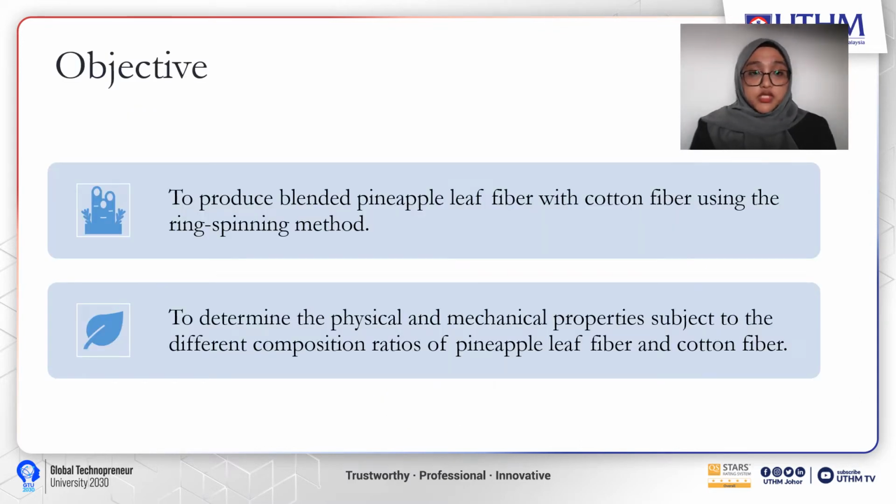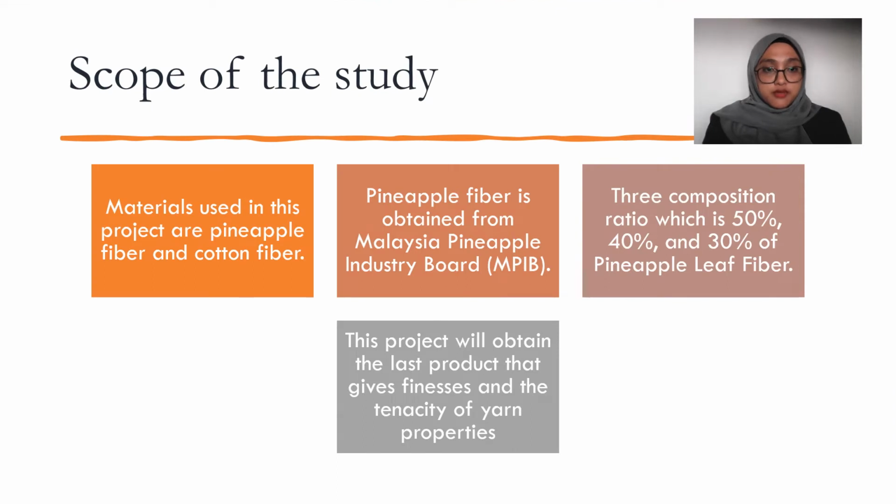Objective of this project is to produce blended pineapple leaf fiber with cotton fiber using the ring spinning method. Next one is to determine the physical and mechanical properties subject to the different composition ratio of pineapple leaf fiber and cotton fiber. Scope of this study is, the materials used in this project are pineapple fiber and cotton fiber.